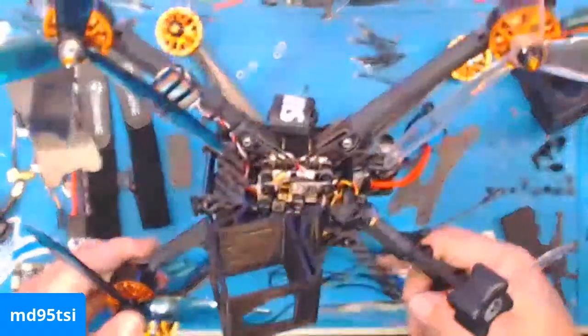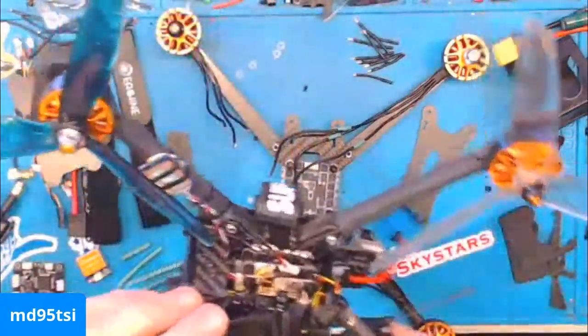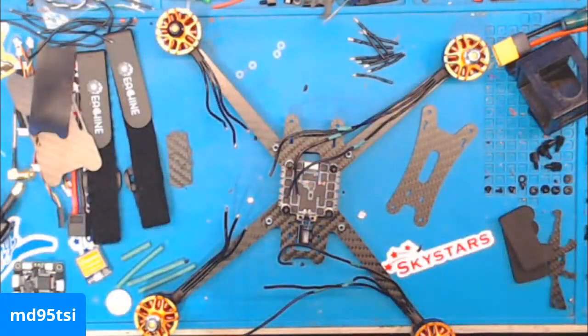Everyone just coming in, this is what we're building here: a 7-inch race drone with GPS rescue. So let's get some snake skins out.